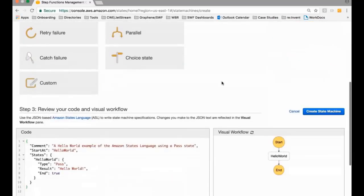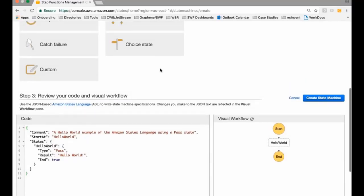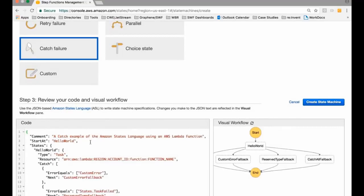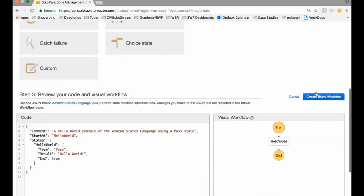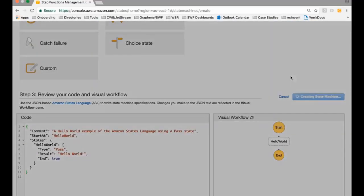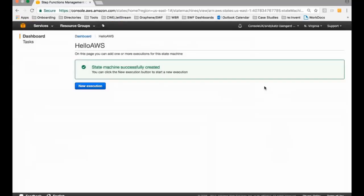What you can see down below is the JSON on the left and the graph is generated on the right. If I pick a different blueprint, I'll get different code, I'll get a different graph. In this case, for simplicity, we'll stick with Hello World. We click this blue button, Create State Machine. And it'll offer you a default role, or if you don't have one, you can create one. And there are instructions to documentation if you have difficulty getting an IAM role for your state machine executions.